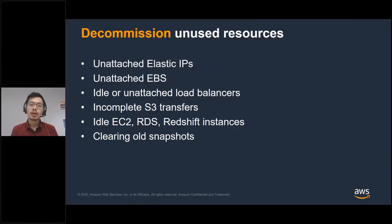Wrapping up and getting close to question time, I'll briefly go through this, but essentially there are many, many other ways you can save as well. So you can decommission unused resources, such as any of these services. Elastic IPs might be unattached, EBS might be unattached as well. The ones that are bigger cost are usually EBS, maybe unattached load balancers, and generally idle instances. Sometimes snapshot policies are a bit too aggressive, so too frequent, or keeping them for too long. You can clean that up and potentially save a good amount there.